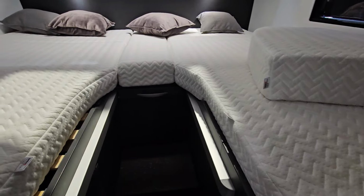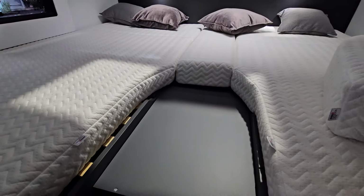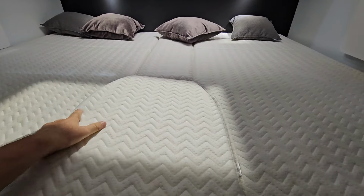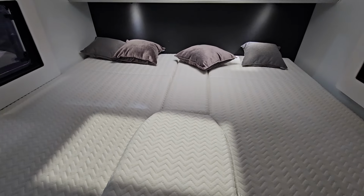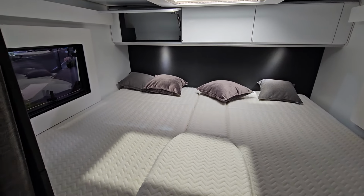And here we can make a really big bed up. Oh, and there's that. Comes out like that, and that goes in there like that. There you go. There's your enormous bed at the back, and I didn't close the storage thing there.